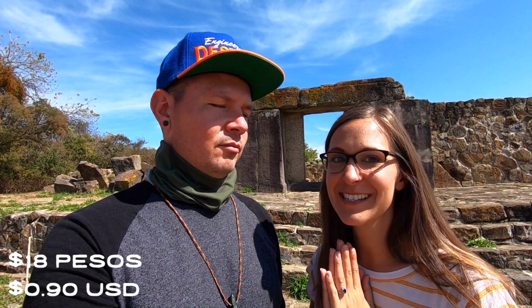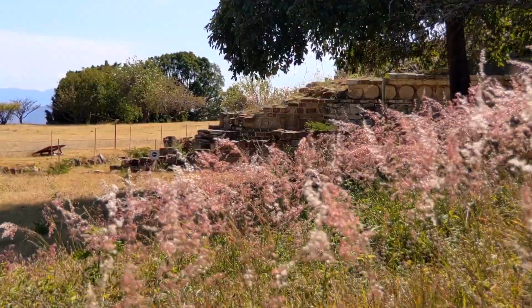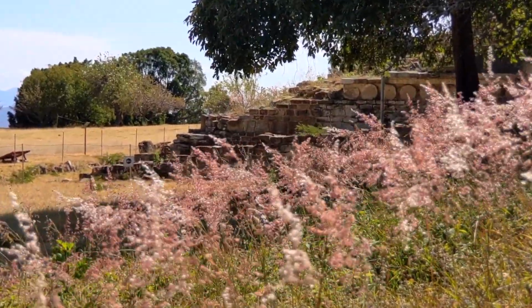Today is our last day here in Oaxaca, so we are making the most of it. We came to a pyramid that is open. Yay! So we hopped on a colectivo, which cost us a whopping 18 pesos for the two of us. It took us into the center of town where we got a bus to Monte Alban, and we are going to be exploring this beautiful pyramid.